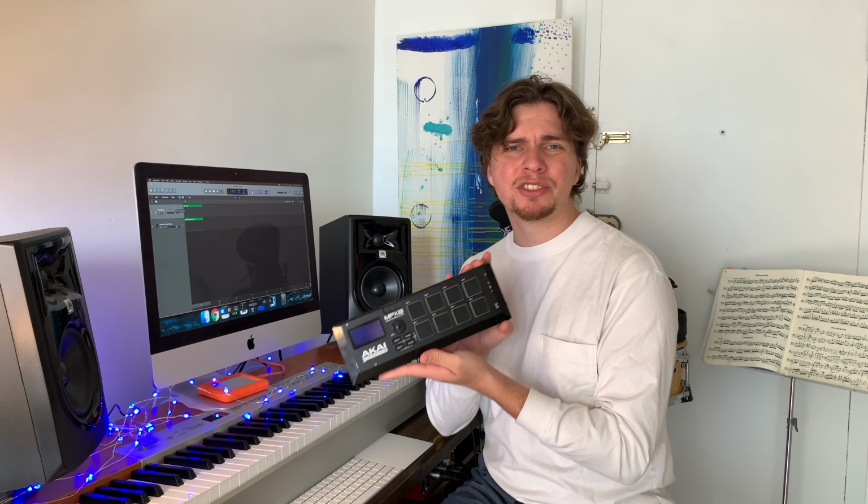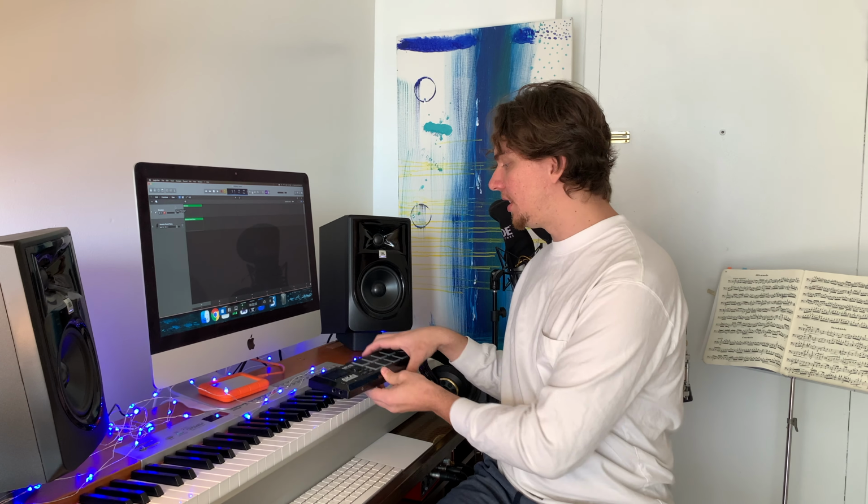So I'm definitely going to replace this soon, probably with just the newer version, because I really like how you can snug fit it pretty much anywhere. It's smaller than my actual keyboard.